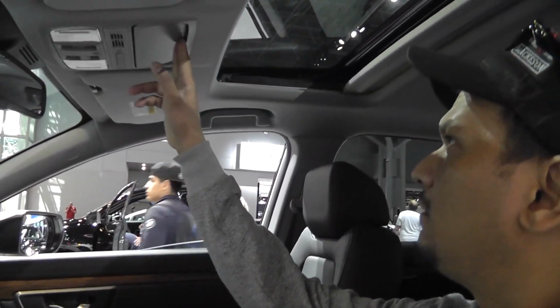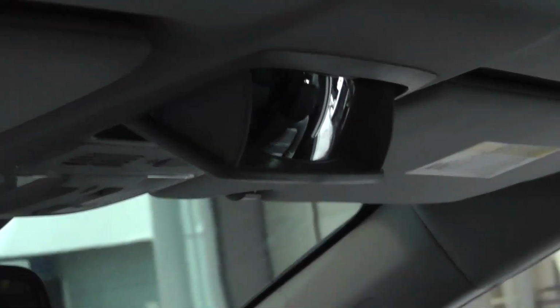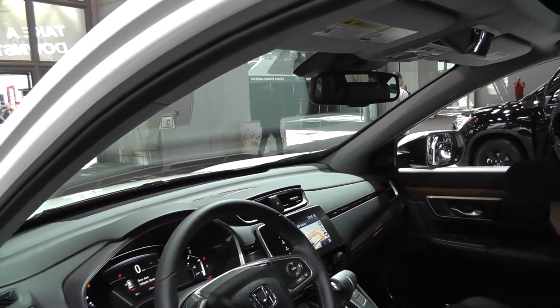No, it's just a regular roof, no panoramic. But yeah, that's the mirror I'm talking about. You can watch your kids while you drive. Yeah, the one who hurt you, they can go again.